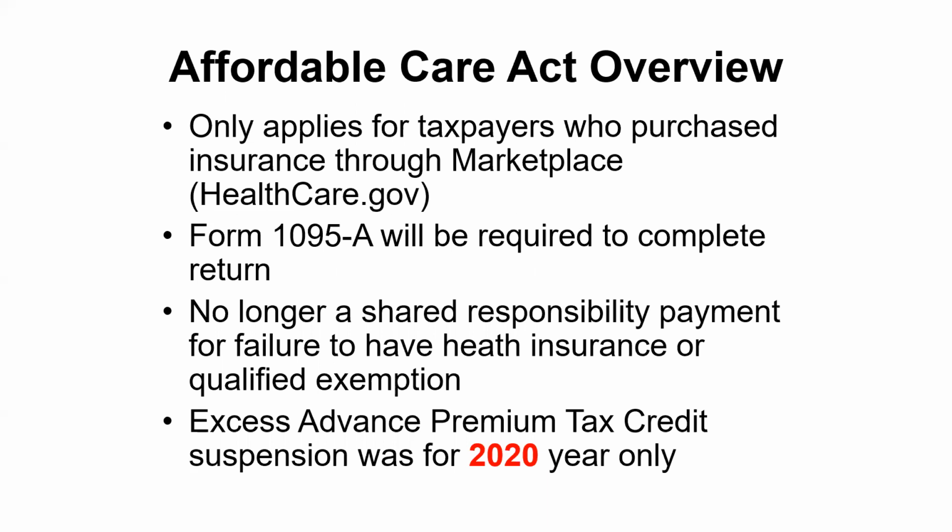For the past couple of years, we have not had a shared responsibility payment for people who have not had health insurance. For the failure to have health insurance, we have not had a payment, not called a penalty, that would be illegal, but we do not have a shared responsibility payment for failure to have health insurance. That did not change. That is still in play.